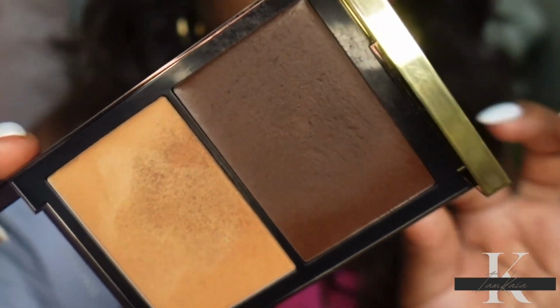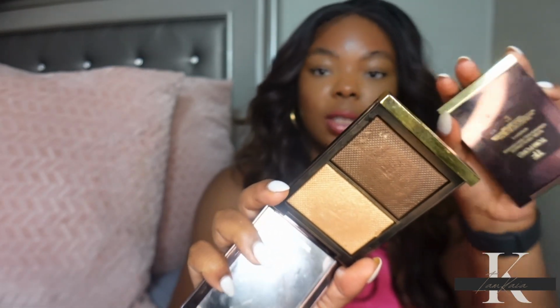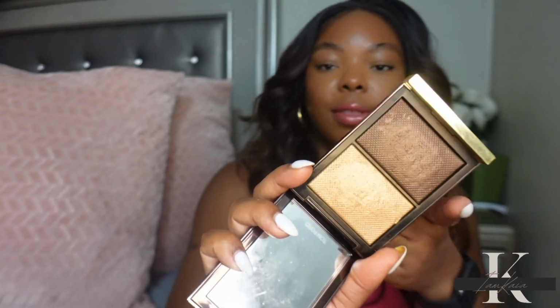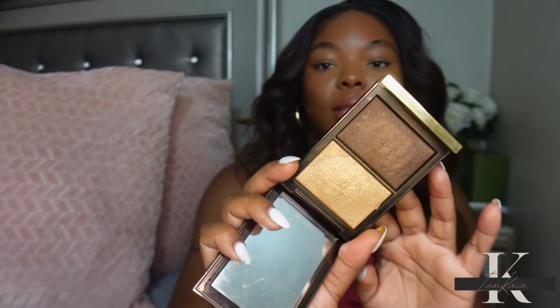With the contour shade, you really have to use a very light hand, because if not, it can get muddy real quick. And also, I do have the Shade and Illuminate Powder Duo, and this is pretty much the same thing, just one is a cream and one is a powder. I got this at a really good discounted price, and I will pay full price for this again. This is a powder, so you don't have to use as light a hand as you would with the cream one, but both of these are absolutely worth picking up.